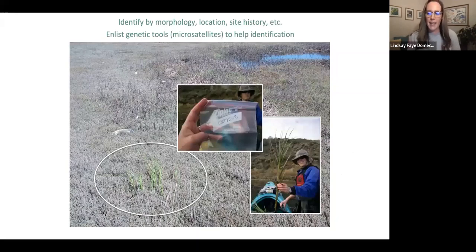So I take my little baggie and I pull a couple leaves off the plant. If it's flowering, I'll do some measurements. I use measurements as well. And we can basically attempt to identify, to start off, by morphology, location, site history, et cetera. But if it comes down to it, we'll take a sample.